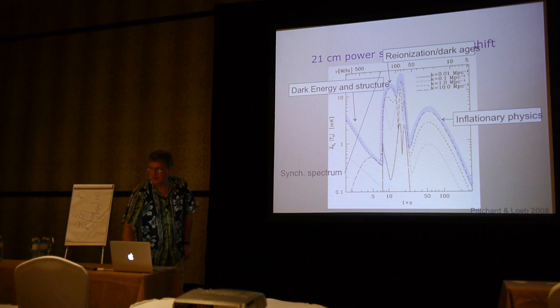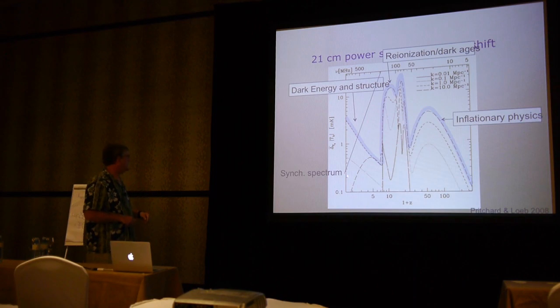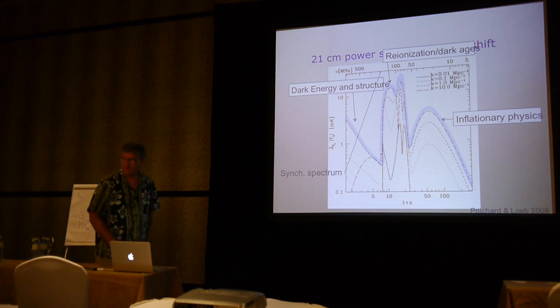So how much do you scale the synchrotron spectrum then? You're misleading people by just showing the plot. I am misleading people by showing the plot. Okay, so the brightness of the galaxy glow, I'll say more about it in a second. There's about a factor of 1,000. It depends how you calculate it, but yes, I would say 1,000 would be a fair number.